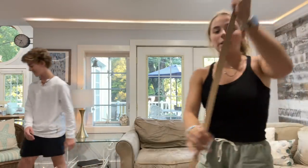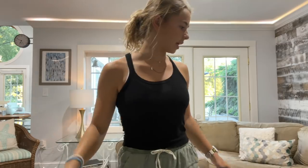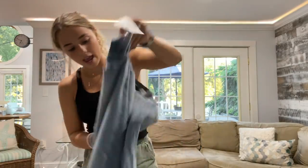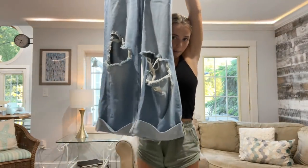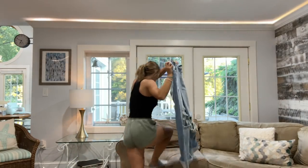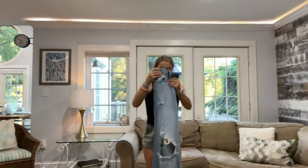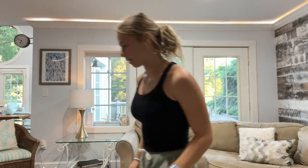Okay, I got this belt. I don't know where I got it. Just kidding. I got it from Nordstrom Rack. And last two things are these pantalones. I got these from Urban Outfitters, and they're really cute. Look, I'm just gonna... Cutie patootie. And they're huge, but I love them, and I can't wait to wear them.